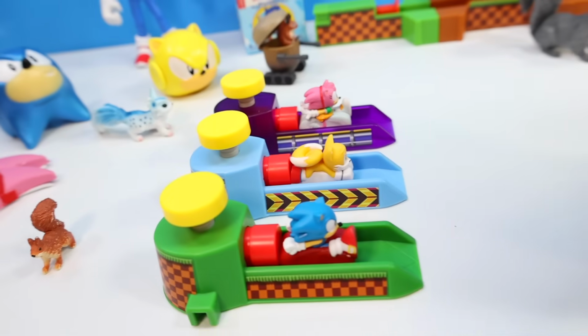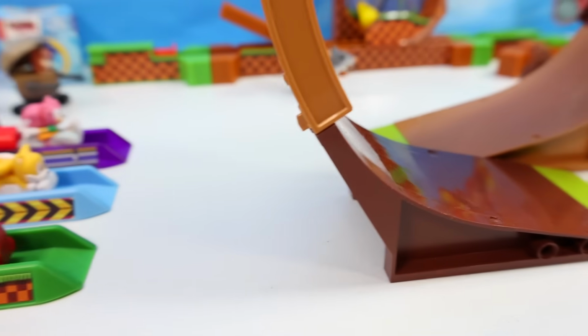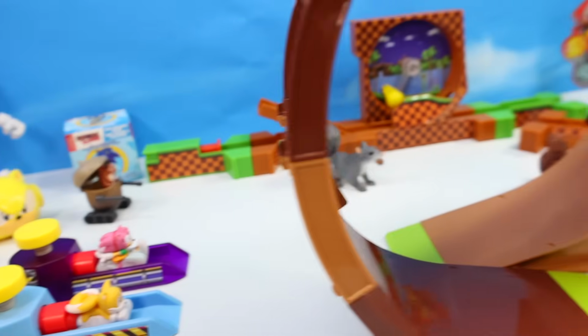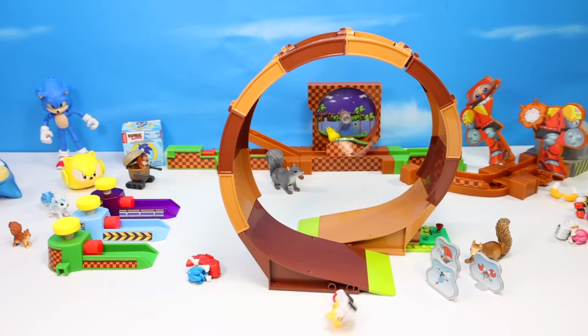So we'll get Tails locked in for the loop, but I fear things will not go well for Sonic. He's got a wall to run through, and well, Amy might hit the loop too. We'll see. And I foresee Tails needing a lot of power to get even halfway over that jump. Go go racers!